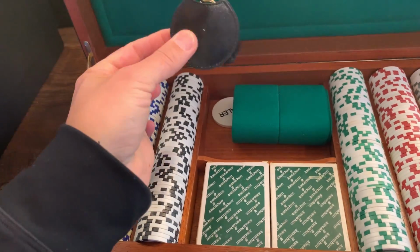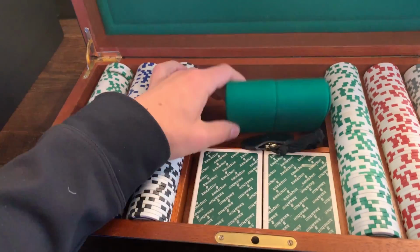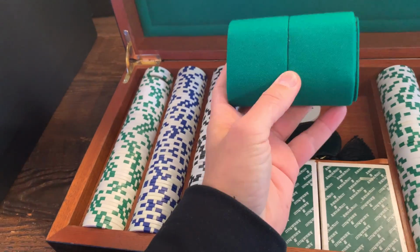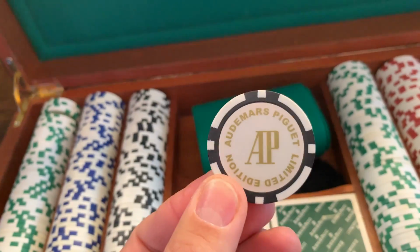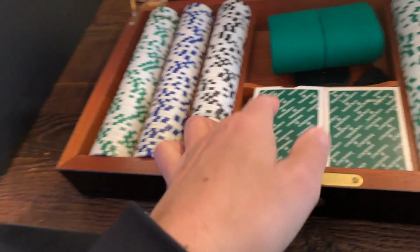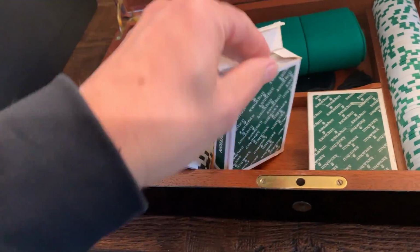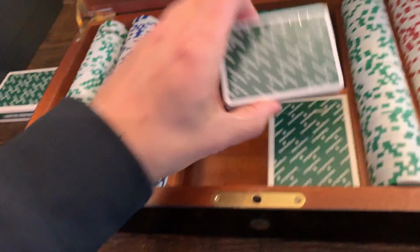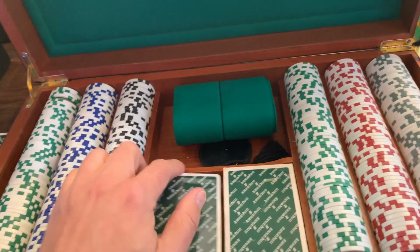Again, key for security, which is not all that secure. You have your dealer button. You have a pillow that will allow you to display his and hers or just one watch on the pillow of the watch, as well as your clay poker chips. Every one of them says Audemars Piguet limited edition, and 2 decks of AP playing cards. Nothing fancy. What do they look like? Let's see. Audemars Piguet across the back and your regular playing cards in the front.